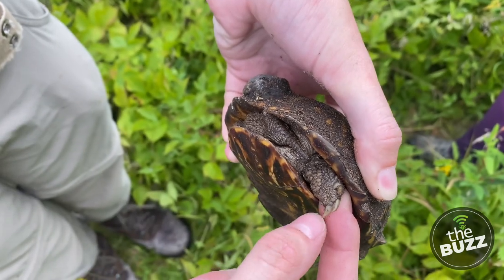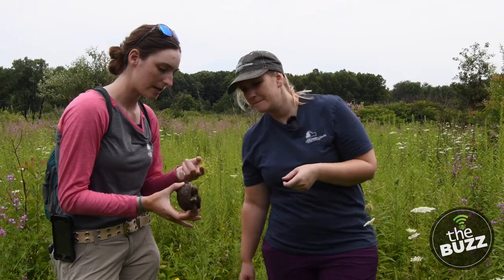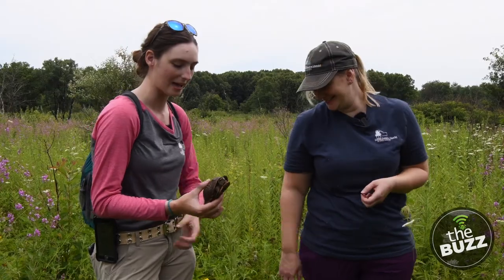So then, this back claw. Oh, yeah, I see it. See how it's thicker and really hooked? Mm-hmm. So they use that to mount the females and get a good grip. Hold. Yeah, exactly.